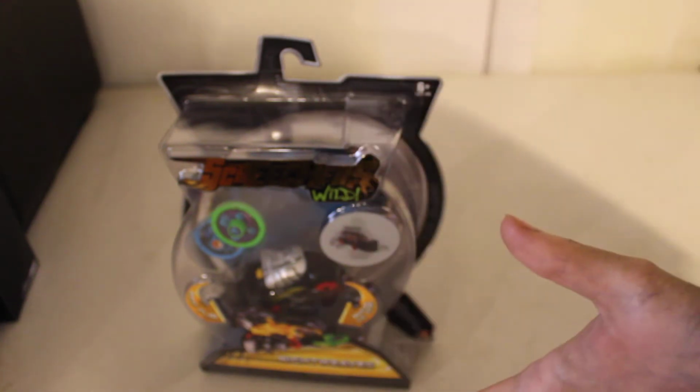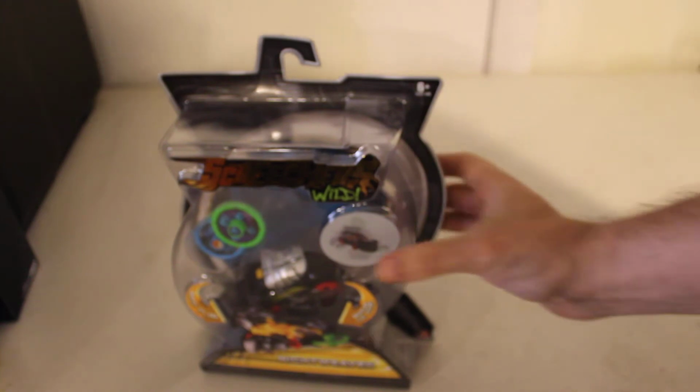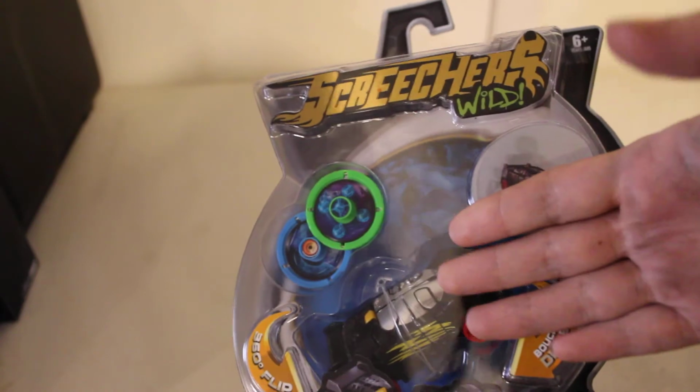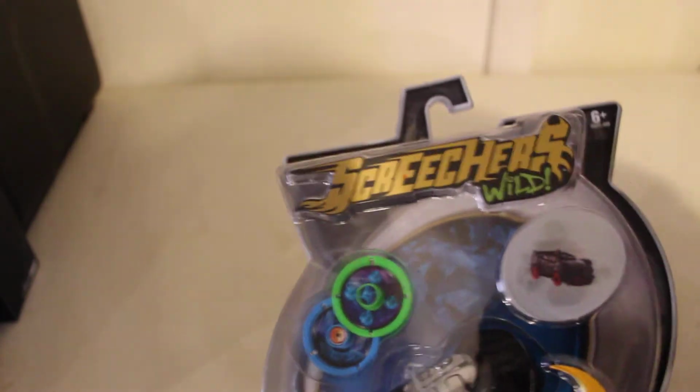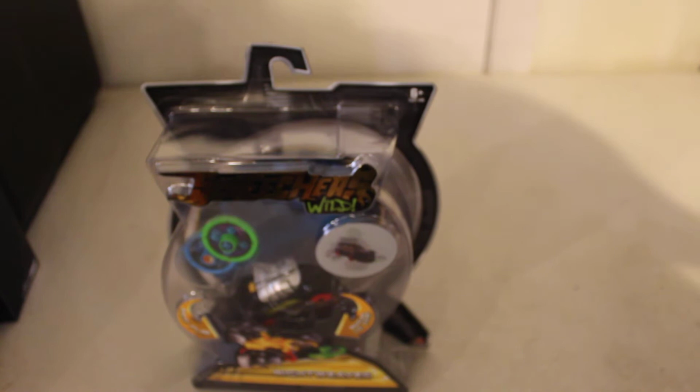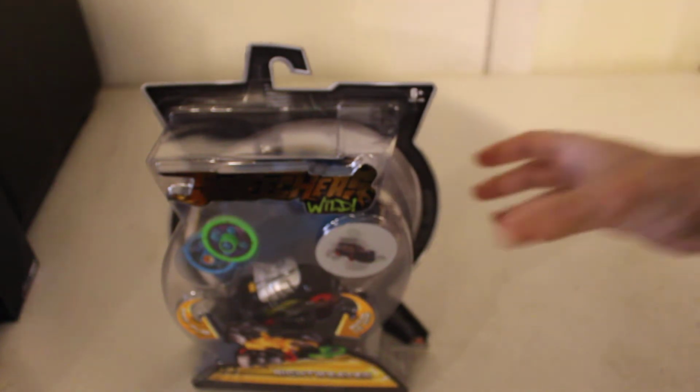Now the only difference is you have to put your own stickers on there. So you get the disc and a sticker sheet for $1.99. Now the ones that come in here already have the stickers already applied. They're already on there. So that's the difference. For $1.99 you get the disc and you have to put your own stickers on it. By your own stickers I mean, they provide the stickers. You just gotta peel them off the sticker sheet and put them on there. So there's that.